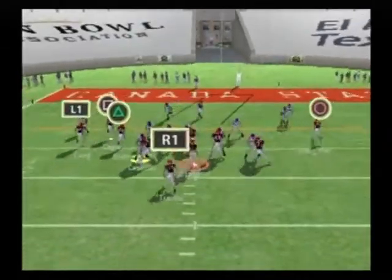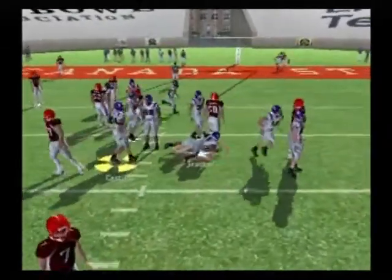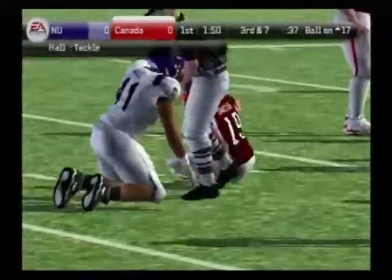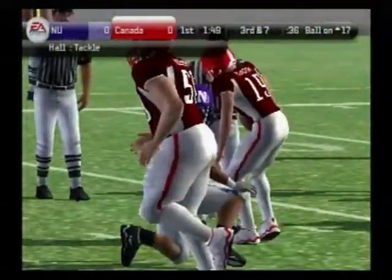Number 19 lines up as a single back. Gives it to the back. They'll knock him down for a loss. Well, the defense really put the clamps down on that run. Boy, Brad, great effort up front by that defense.